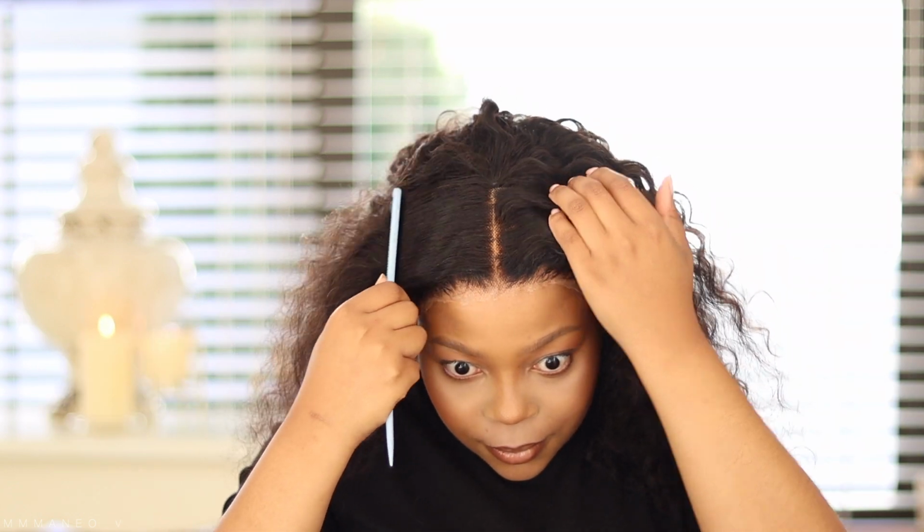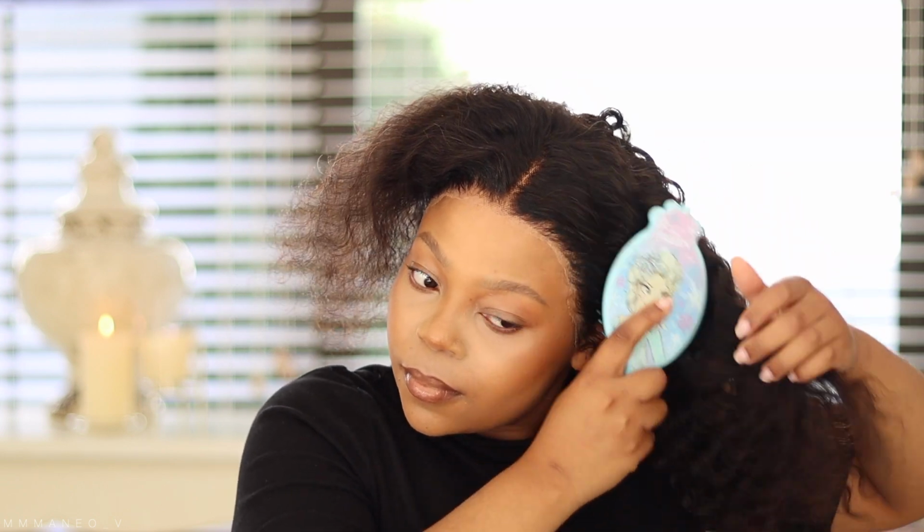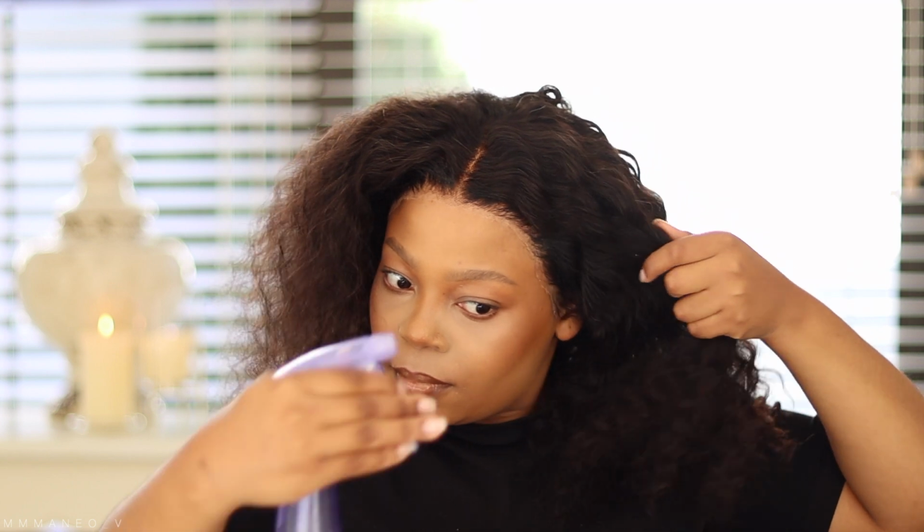So I am trying to figure out if I want a middle part or I just want a free part, like no part. But I ended up going with the middle part because for me that is the best look. A bob that is curly and in a middle part style is the best for me.